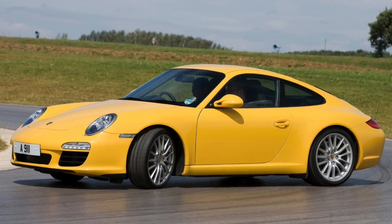Next on the list is a car for somebody who's going through a midlife crisis, wants to have a nice car, and maybe wants to take it down to Rodeo Drive. I don't know. But doesn't really have the money for it, and maybe the wife doesn't let him spend all the money for it. Next on the list is a 2008 Porsche 911 Carrera.